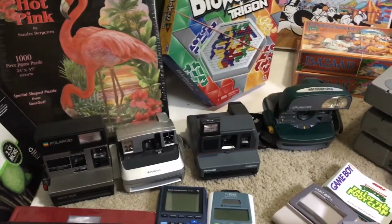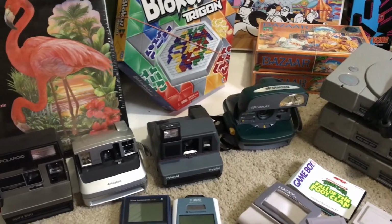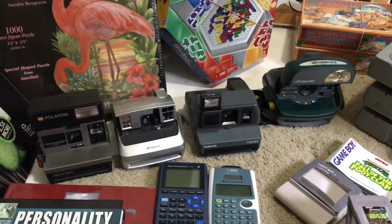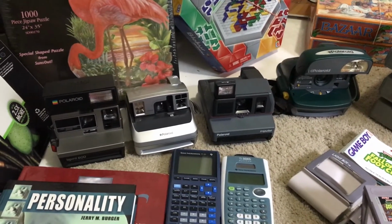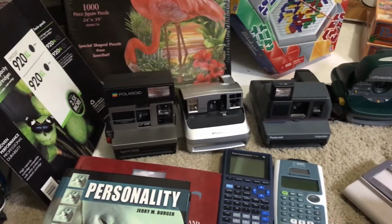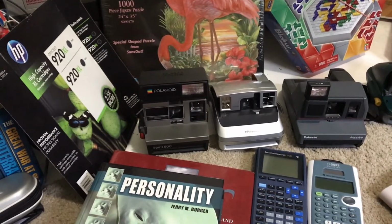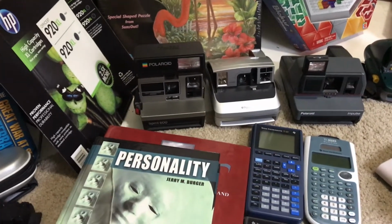Got some Polaroid cameras. Got the Hunter Green Express for $1. The Impulse I got yesterday for $3 or $4 at Savers. $7 for the 1/600, and the Spirit. I believe I only paid $1 at a yard sale for that.